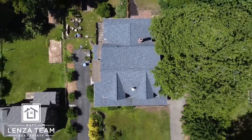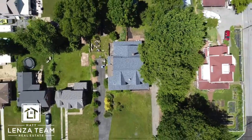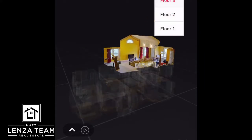And just so you know, it is a twin. So this is the right side of that you see right there with that backyard that is up for sale. That is 37 Manor Ave. And here's the inside. Perfect timing. You can see the different floors. We just do the quick version here.